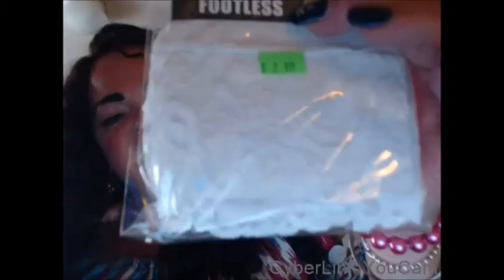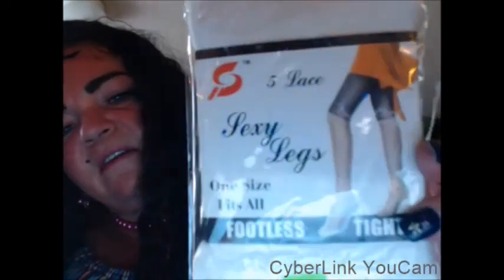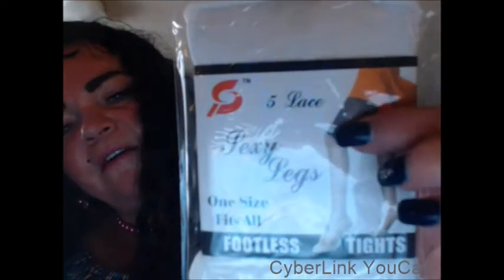Now let's get to the beauty supply haul. I stopped by there to get me some lashes, and I picked up a few other things as well. I picked up these sexy legs footless tights, and these come down to the knee. They're lacy at the bottom, and that's what they look like right there.